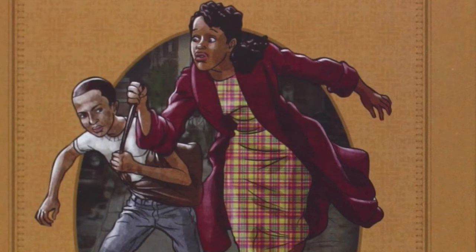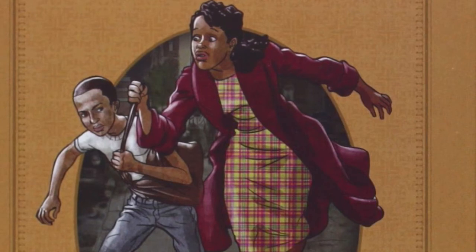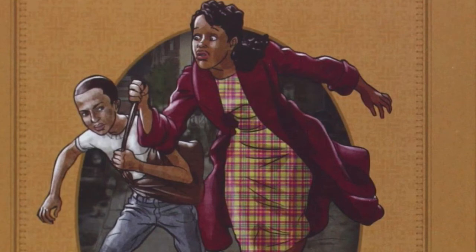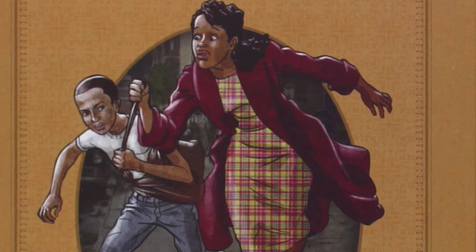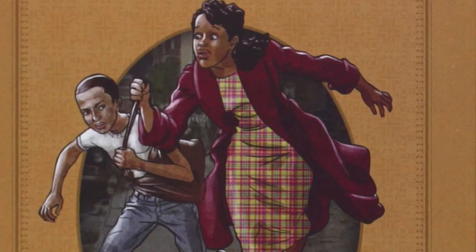"Uh-huh. And your face is dirty? I got a great mind to wash your face for you. Ain't you got nobody home to tell you to wash your face?" "No'm," said the boy. "Then it will get washed this evening," said the large woman, starting up the street, dragging the frightened boy behind her. He looked as if he were 14 or 15, frail and willow-wild, in tennis shoes and blue jeans.